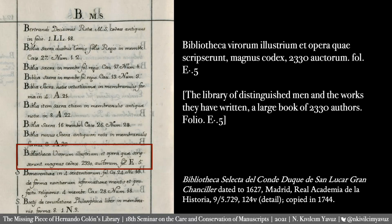His library catalogue, in which we find this entry, is reported to be composed in 1627 and was preserved at the palace of the Duke of Alba until at least 1744 when this copy was made. The dating 1627 puts the catalogue during the lifetime of Gaspar de Guzman and probably under his supervision.